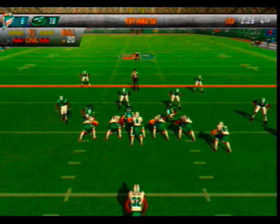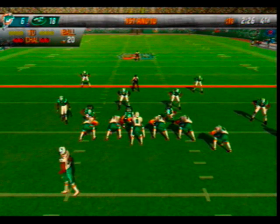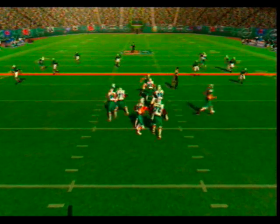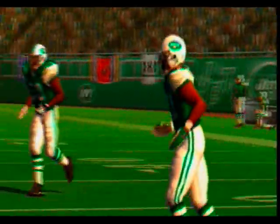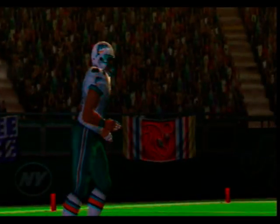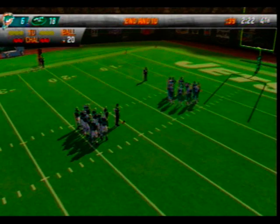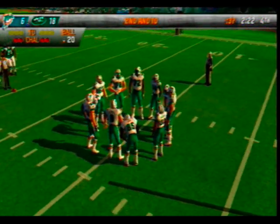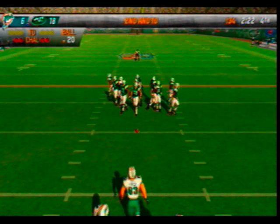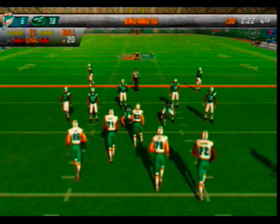Here's a flag going. Number 9 with a man in motion. Pass play here on first down. Throws on the run. Incomplete. The short pass falls to the turf, and it'll be second down. Two-minute warning coming up.